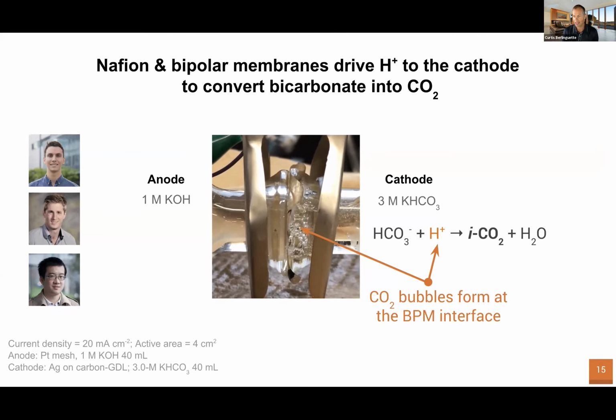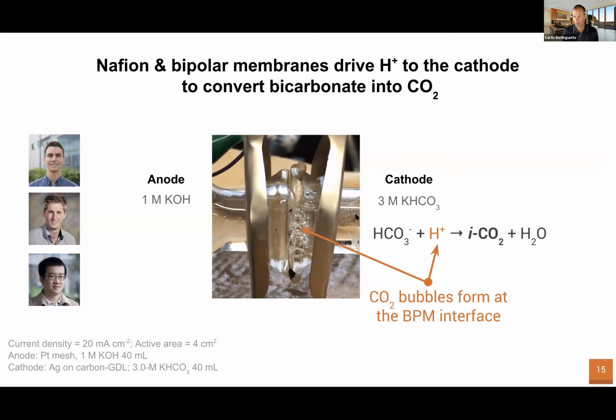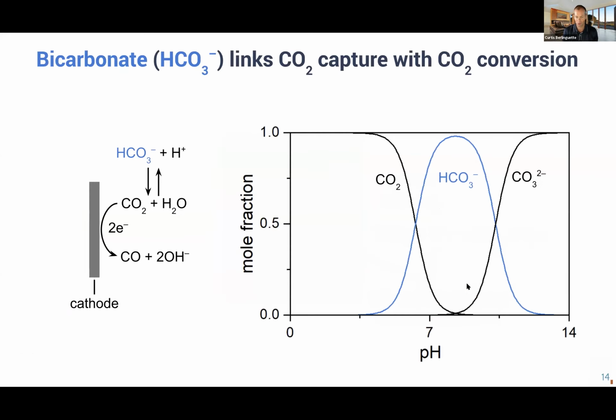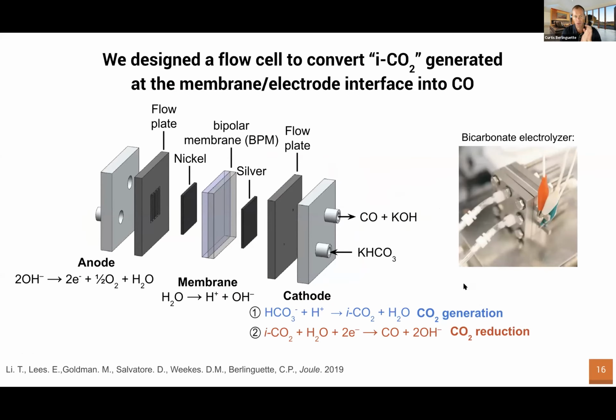So the key here is that we are forming CO2 only at the catalyst surface. You're not saturating the rest of your solution with CO2. Once we identified that that's what we had in our hands, we were confident that this was going to work. So we went out and designed a flow cell to operate this at higher current densities, and we wanted to generate as much of this CO2 right at the membrane, which we call in situ CO2, or ICO2.